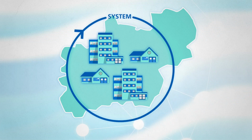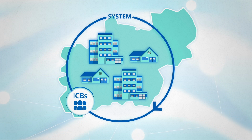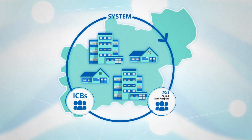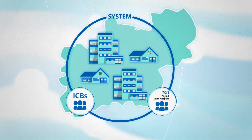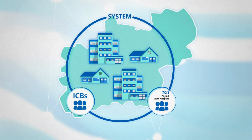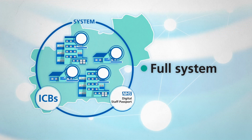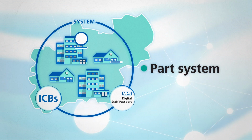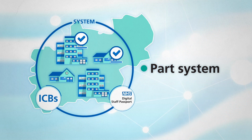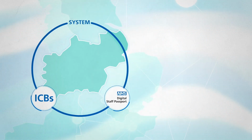Trusts will be supported to prepare for implementation by their ICB workforce leads, backed up by resources from the NHS Digital Staff Passport team. The system approach can be defined in 3 ways. Full system, with each NHS trust ready to implement at the same time. Part system, with several NHS trusts implementing initially, followed by other NHS trusts when ready.